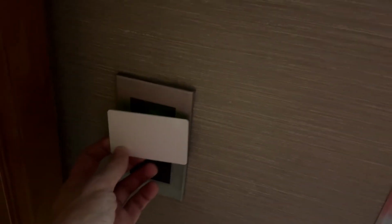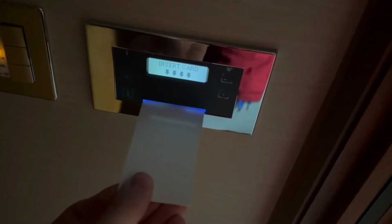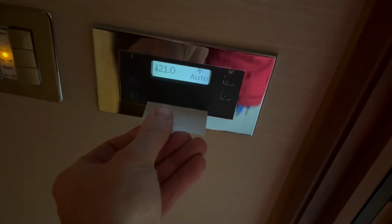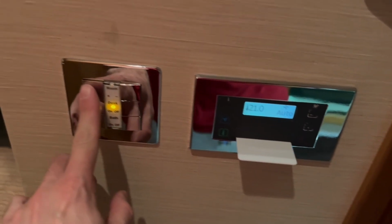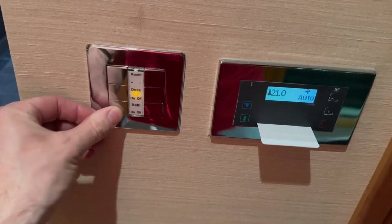The key card is on the outside. You actually just push the door and then you slot the key in this way. You can control all the lights and everything via here to up the brightness, and let's put the bathroom light on because that is where we will go first, just after I show you the two big wardrobes.